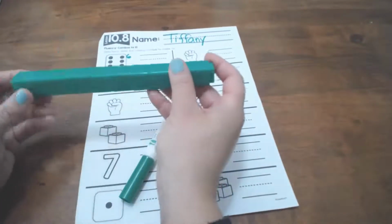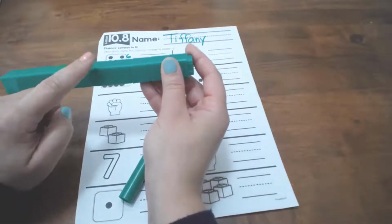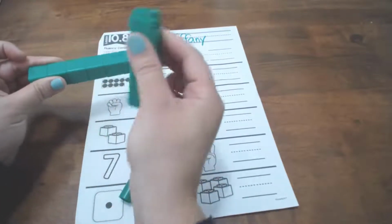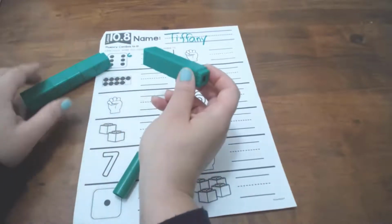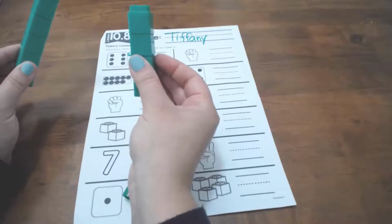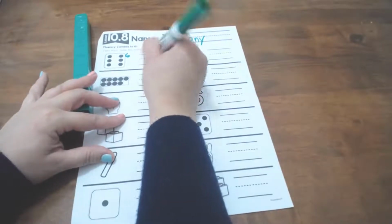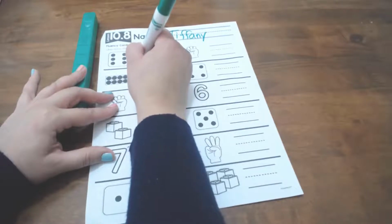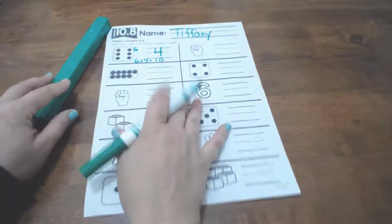Okay, and then I'm gonna count 6 cubes. Ready? 1, 2, 3, 4, 5, 6. Let me break that off. Here is my 6. How many do I have left over? 1, 2, 3, 4. So 6 and 4 make 10. Right, so I'm gonna write the 4 here. And I'm also gonna write the whole number sentence, okay? 6 plus 4 equals 10. All right, so that's how we're gonna do this page here.